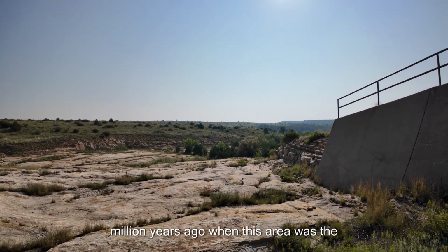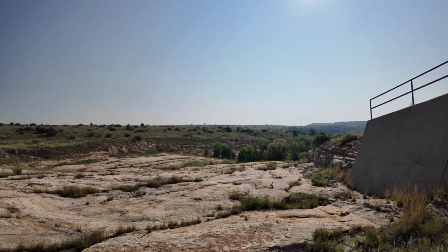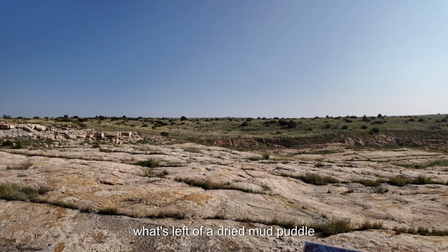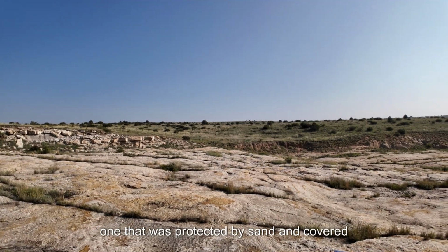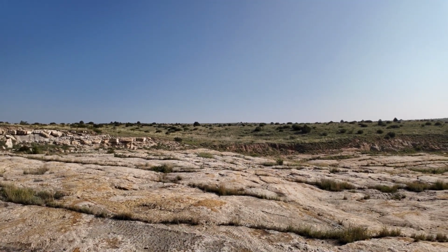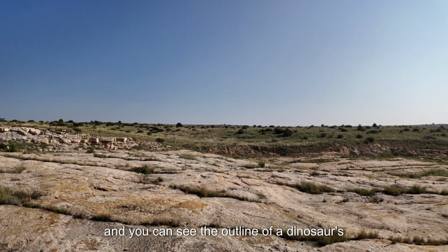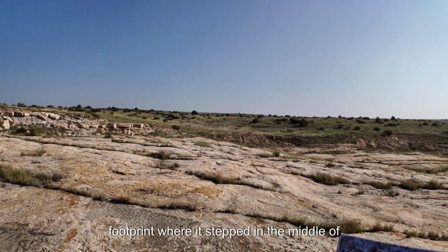Tracks were made 100 million years ago when this area was the shoreline of an ancient ocean. What's left of a dried mud puddle, one that was protected by sand and covered by layers of rock. Look closely at the mud cracks on the ground and you can see the outline of a dinosaur's footprint where it stepped in the middle of it.